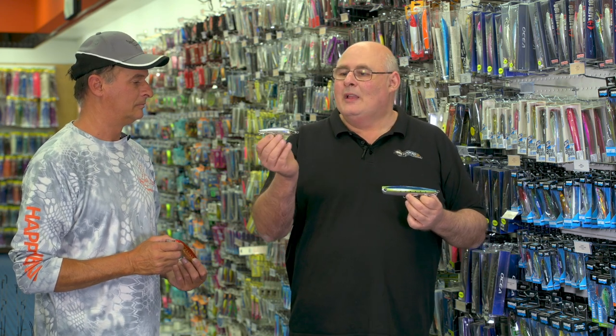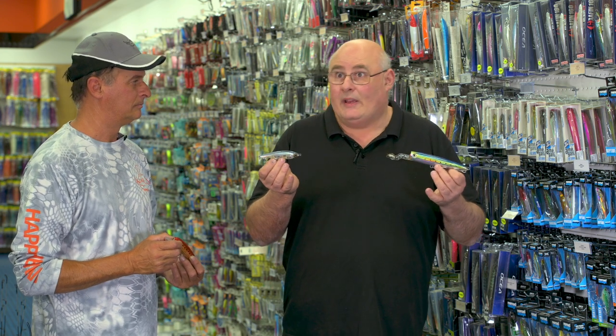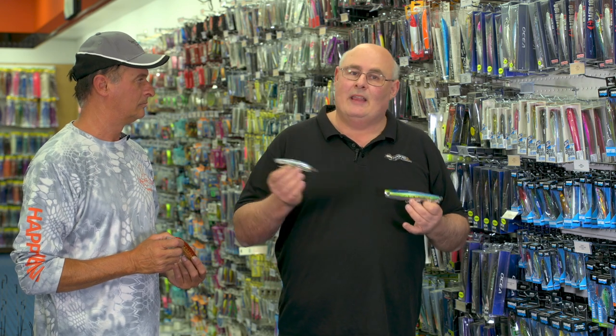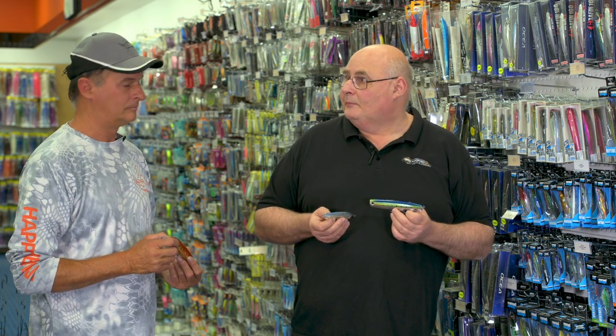But the key thing about this particular little lure is it weighs 48 grams. So it allows me to still cast that distance and work that lure from a distance, because we don't want to spook these fish by getting on top of them. It allows me to cast and work small baits that have got the weight to get to where I want to go and fish them.